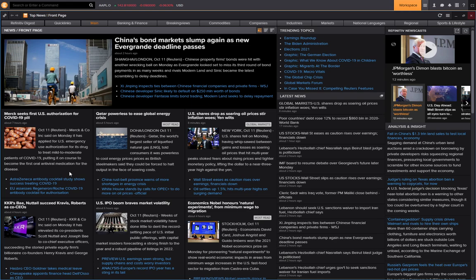What you can see here is the news page, which I have set as my default page. The way Eikon works is everything is sort of modular. When you type in a command, everything opens up in a new window, and I hate that because I like everything to be in one window. That's just my preference. So I've set it so that when I type a new command up here, it will open up in a new tab, which is very useful.